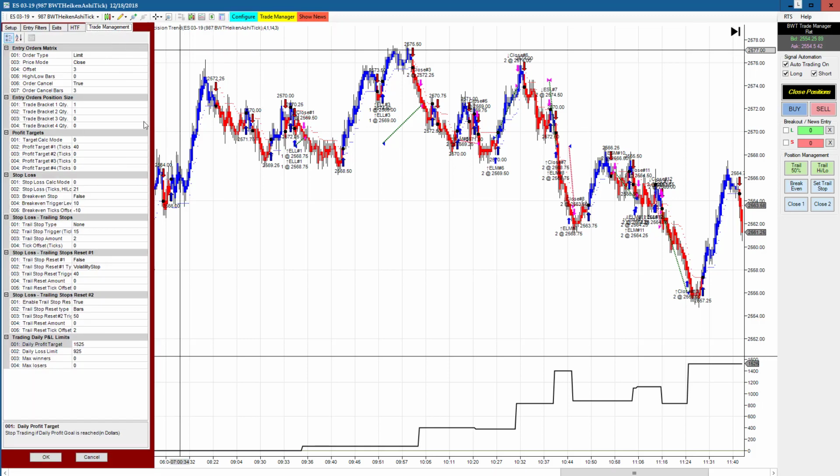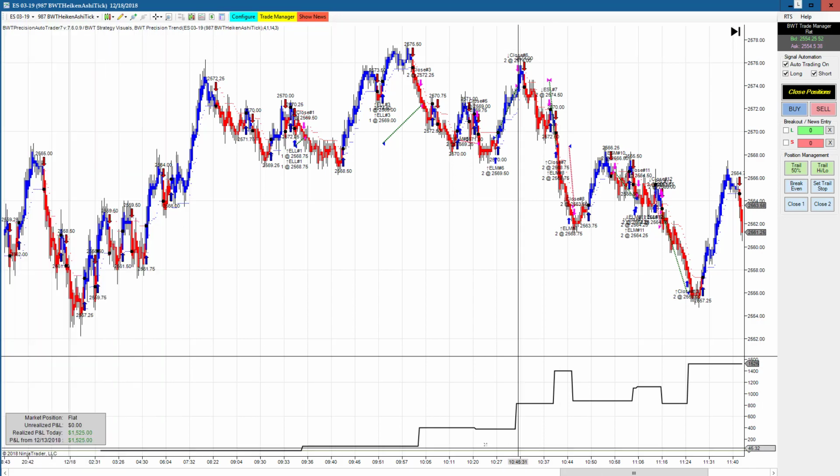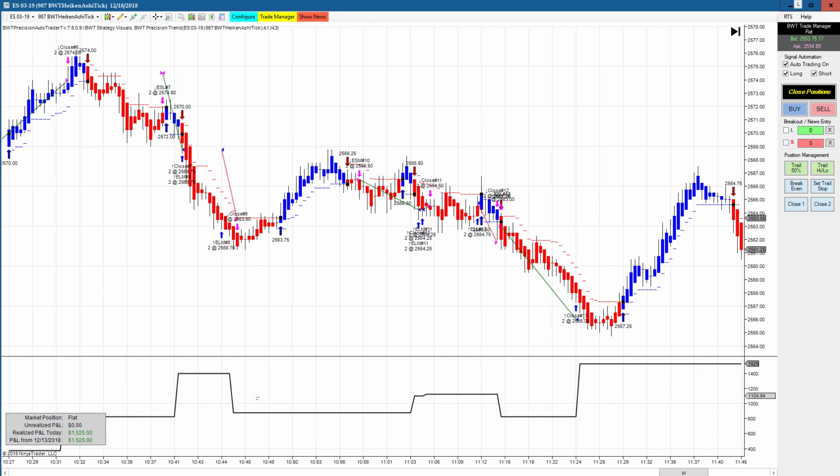There was a few losers. You can see our goal here at 1525. So pretty solid performance on this chart. Here's a couple of trades that brought us up to our goal.